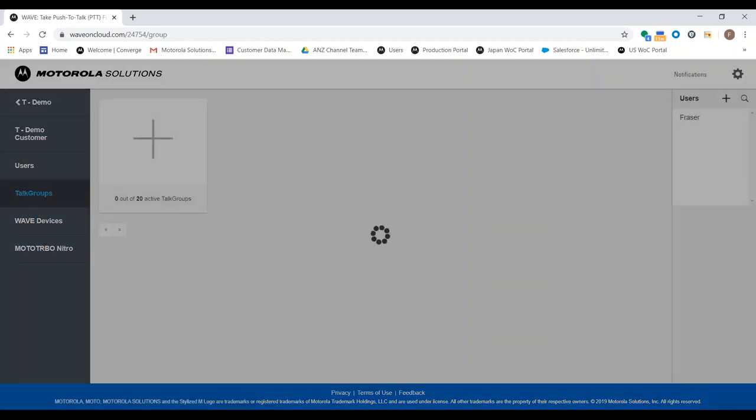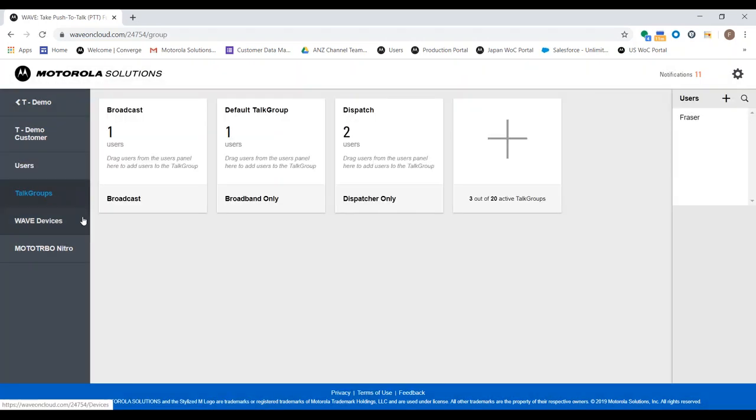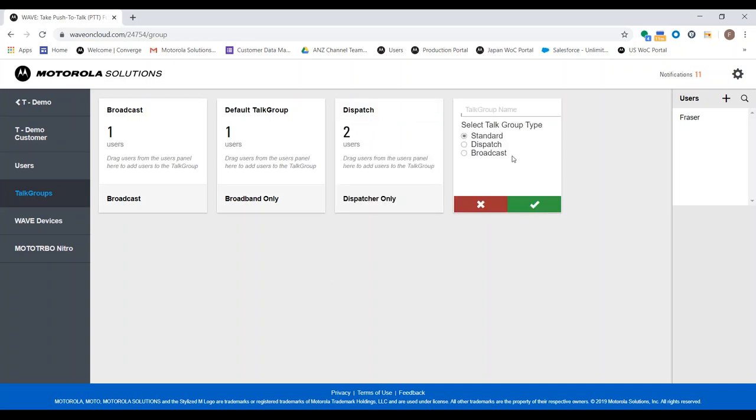So if we click into our talk groups menu, here we're able to view all of the talk groups that we've got set up on our Wave system. We have three types of talk groups. A standard talk group is mobile clients, TLKs, and Moto Turbo devices only, so no dispatchers. If we want a dispatcher to be a part of that talk group, it needs to be a dispatch type talk group. But other than that, they're effectively the same.